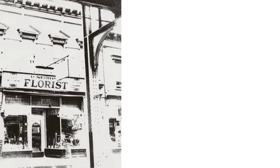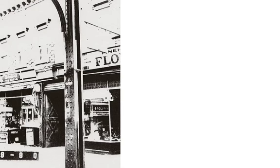This looks like a florist here. And let's take a look at what was next door to that. And again, we can see the florist here, and we can see another store next to it. And you can see here that they sell ice cream.